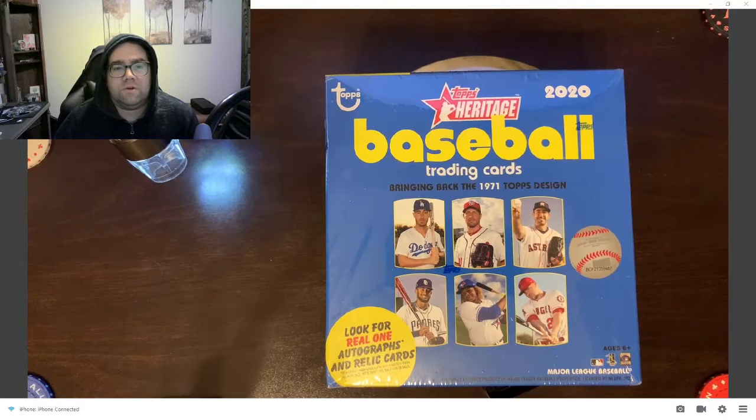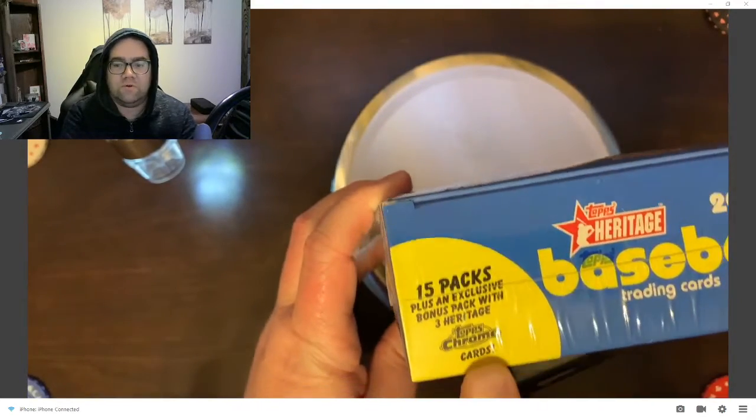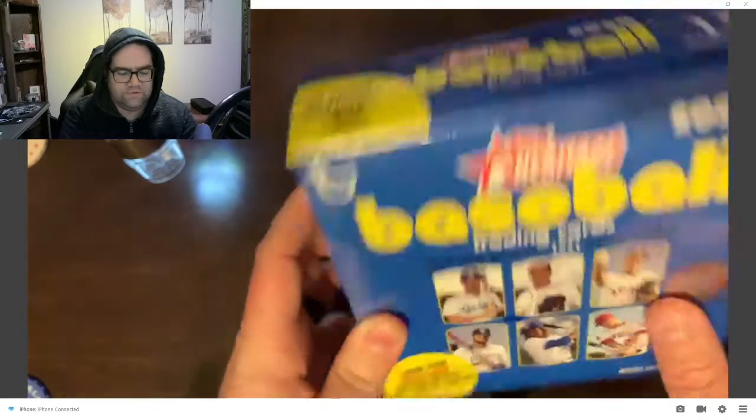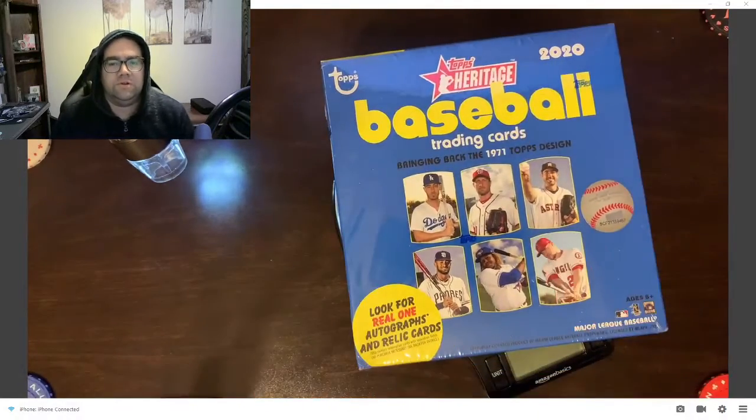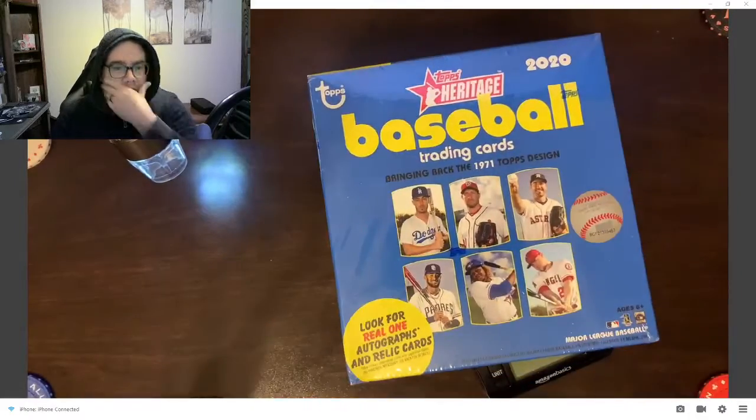We're going to be looking for card numbers. Anything 400 and up is a high number card that's going to be a little more rare. There's chrome parallels that we're looking for. I know that we get a pack of chrome cards, but I still think there might be chrome cards inserted in the 15 packs that are in here.